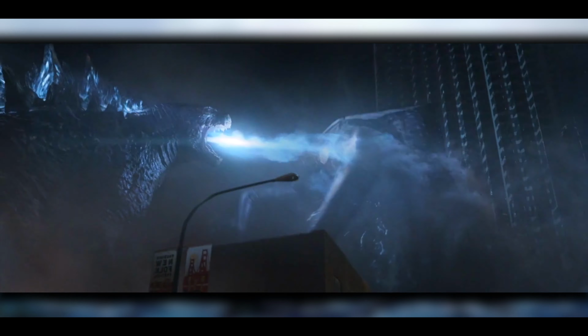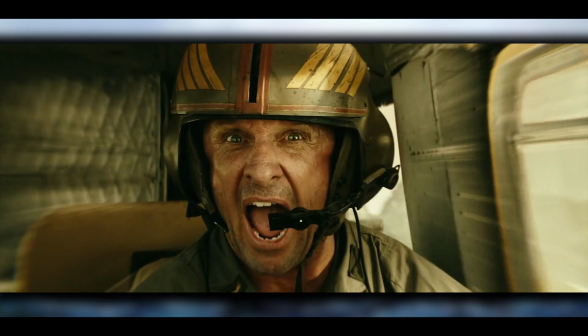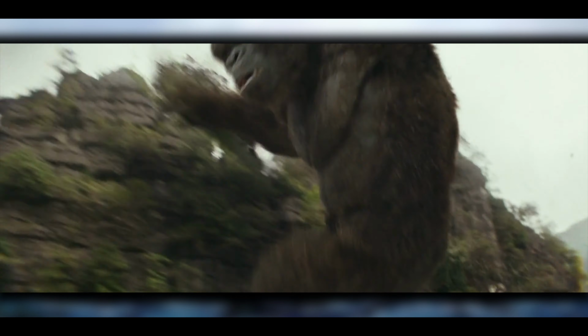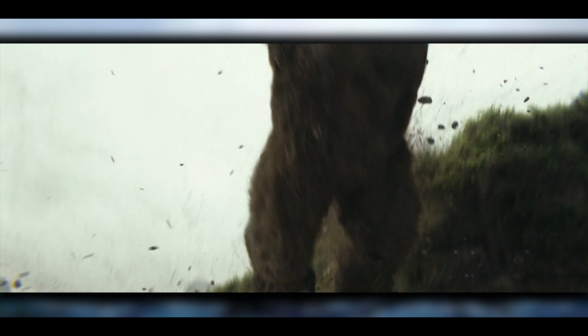In terms of build-up, Kong: Skull Island doesn't really have any build-up. It's just out of nowhere. Kong just appears. But this totally works in the film. After the battle, you want to see more of him. They give him a scene and some shots of him, but it isn't anything like the climax of the film. So it was okay.